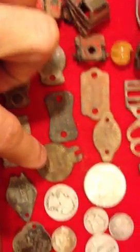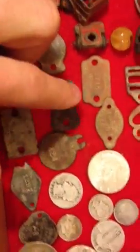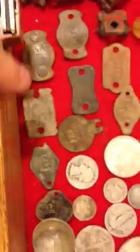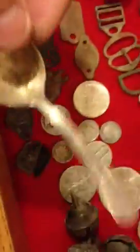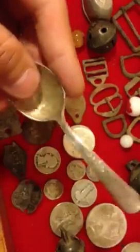Bunch of Tootsie toy cars. Bunch of dog tags. My oldest one's right here. It's 1916. I got 1918, and then they ranged the whole way up to I think 1958. Cool little silver baby spoon. Two marbles. I only ever found two marbles. This one's all white and it's real tiny.